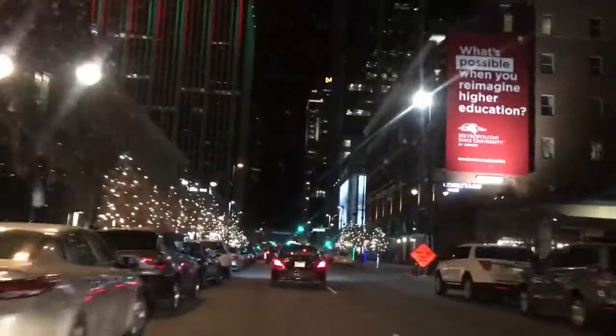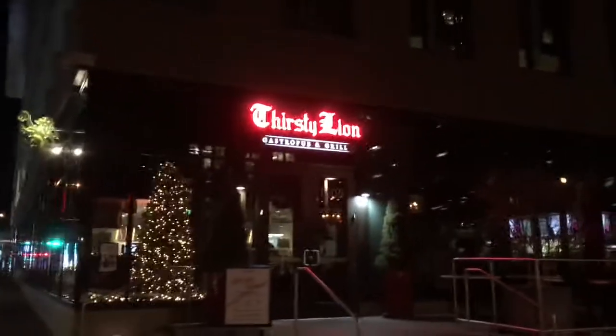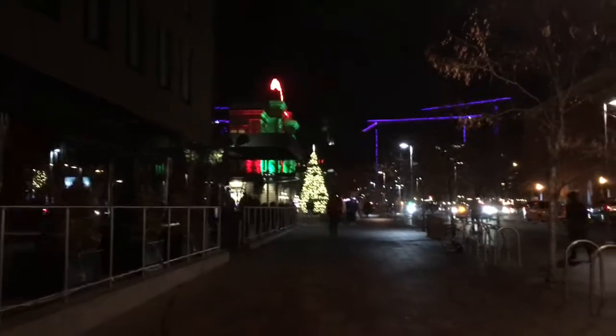So it's got a lot of cool lights and stuff. We're going to check it out. You're not going to miss it, guys. It's insane down here tonight. Here's the Thirsty Lion Gastropub and Grill, a short walk from Denver's Union Station.